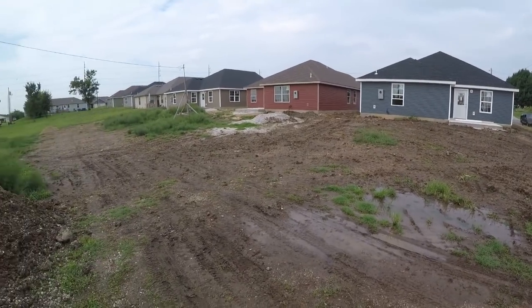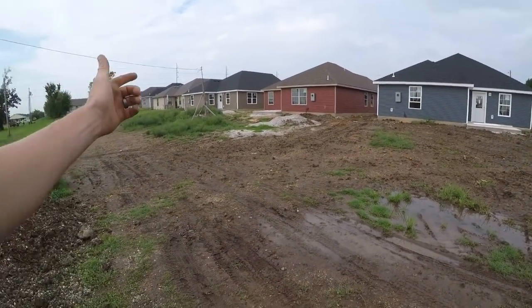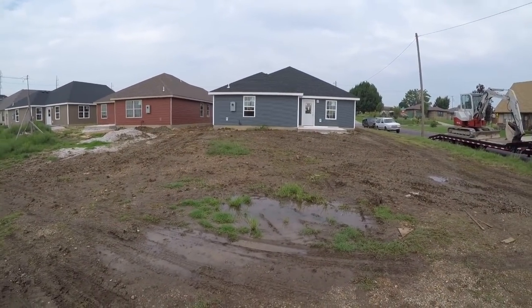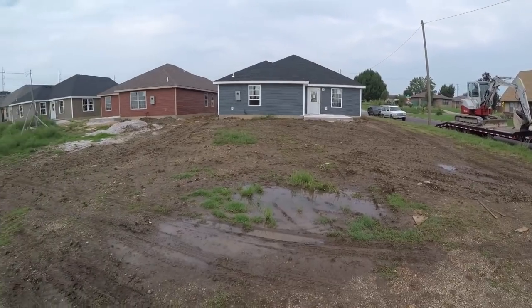So for this morning, I'm going to work on the tan, the red, and the blue, dig that out and get those dug, and then Monday I'll be back here to run the sewer lines. We haven't done that yet.